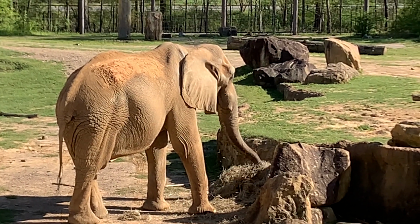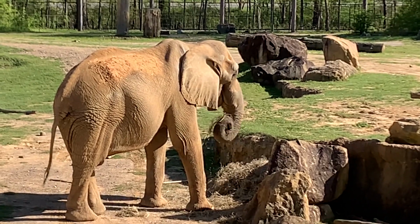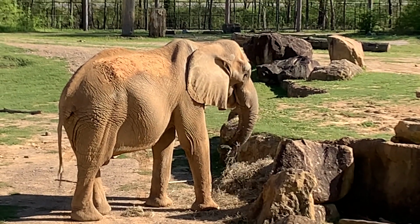Did I forget to mention that this was one of the only facilities to contain an all-male herd of African elephants?